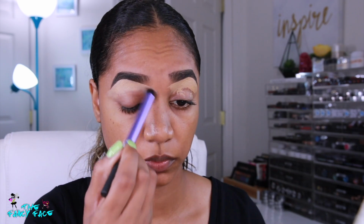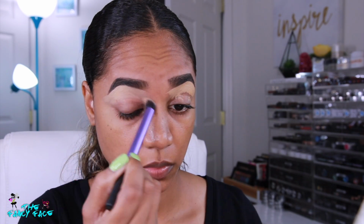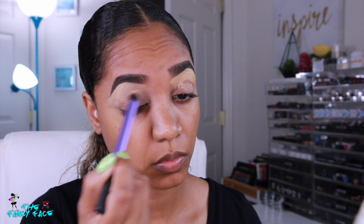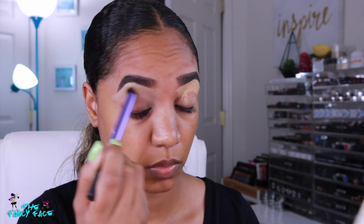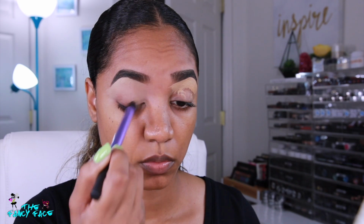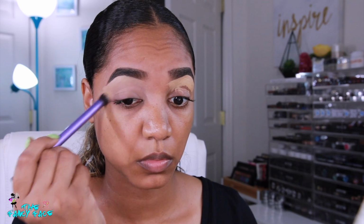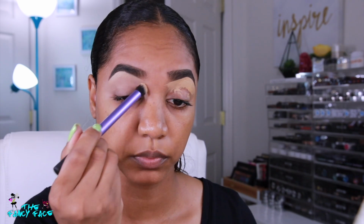Then I'm going to go ahead and grab my Real Techniques Deluxe Crease Brush to further blend out the excess product across my lids. And I'm going to use this as a little bit of an eyeshadow primer as well. So I'm making sure that I brighten up that inner tear duct area and buffing it all over to remove the excess and just create a very light layer of this product all over our lids.